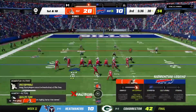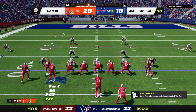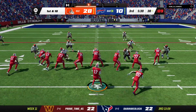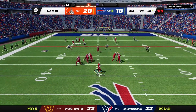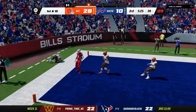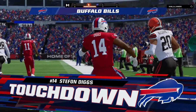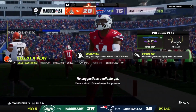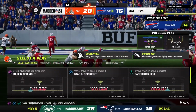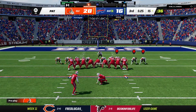They'll send a receiver in motion left. Now Allen again. He's going to rifle one deep left side. He will find Diggs in the end zone. Touchdown, Buffalo. Stephon Diggs, 30 yards. And the Bills get a bit closer.